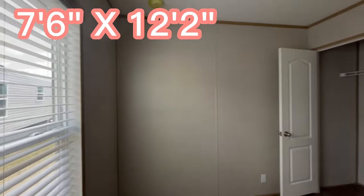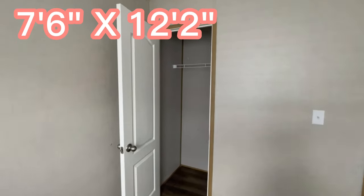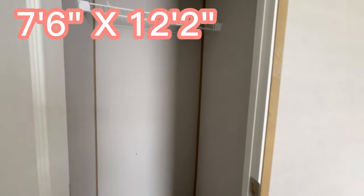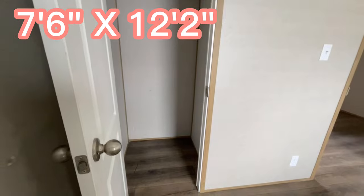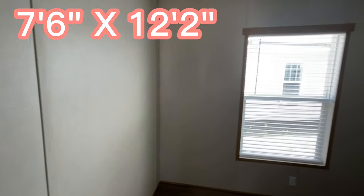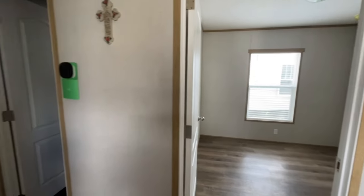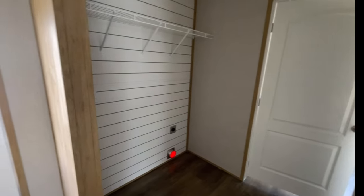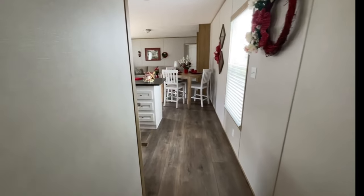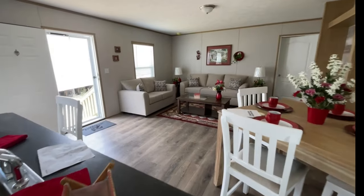Give you a view from this side. And then here's your closet. Okay. So you got your two bedrooms and your bath and your laundry room on this end of the house. And then we'll go to the other end of the house, off the living room, to check out the master.